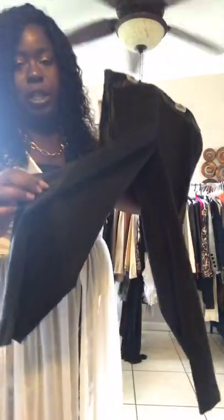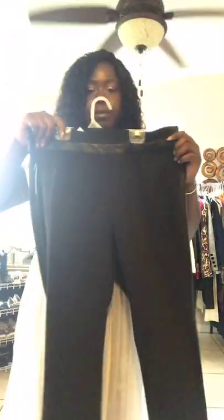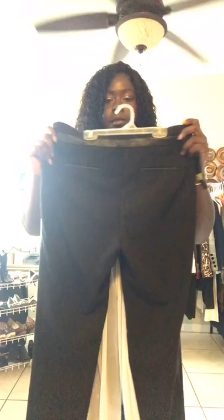Next up, we have some Zara pants. It has faux leather on the side. This is an extra large. Two pockets in the back. And these ship for $25.